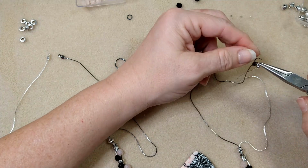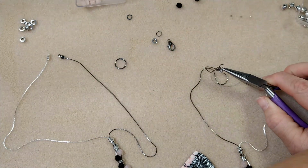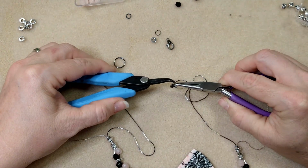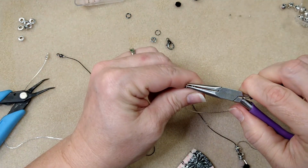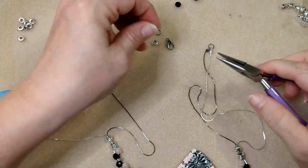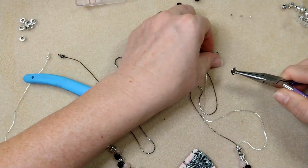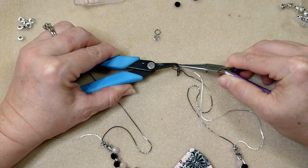Just going to close this up, but I'll do that here in a minute. I'm going to have to open that jump ring anyway. I was thinking I would go ahead and put my lobster on, but I'm going to hook it on with a jump ring. So let's go ahead and close this up. Make sure these are closed really good, because if they're not, those little clamshells can slip out. And then I have a little ring for my lobster. I'm going to go ahead and put it on here next, and then just hook it right onto there. Okay. There's that.